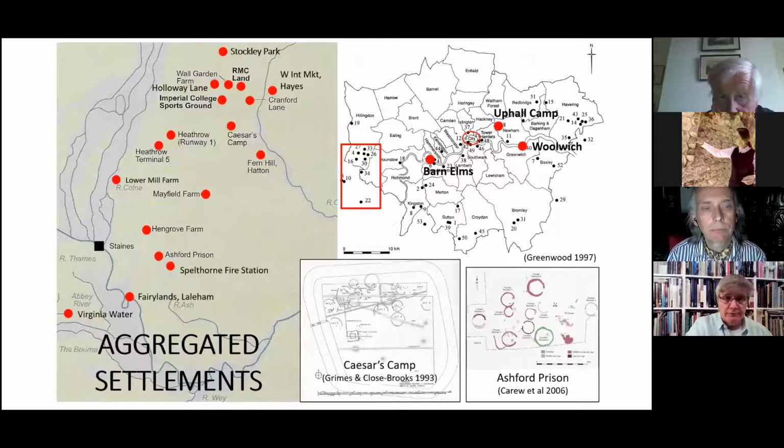Now, work across West London has recovered a good number of Middle to Late Iron Age aggregated settlement plans of both enclosed and unenclosed type. And I've put some of them up on the screen here. We're not yet able really to say how many of these sites were in contemporary use, or for how long, and how many were occupied year-round or seasonally. Sites like Stockley Park and Ashford Prison, east of Staines, may have been short-lived satellites, something that the low phosphate levels associated with the roundhouses at Ashford appear to support. Both Ashford and Stockley had certainly been abandoned prior to the Roman conquest, while others, such as Hengrove Farm, a few hundred metres distant from Ashford, flourished.